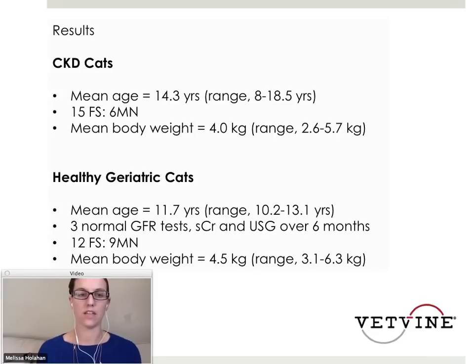You can see the mean age in the chronic kidney disease cats was around 14 years. They were distributed 15 female spayed and 6 male neutered, and an average body weight of 4 kilograms. The healthy geriatric cats were a mean age of 11.7, distribution of 12 female spayed and 9 male neutered, and the mean body weight of those cats was 4.5 kilograms.